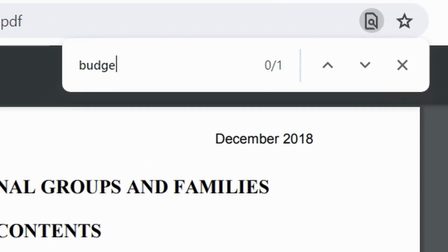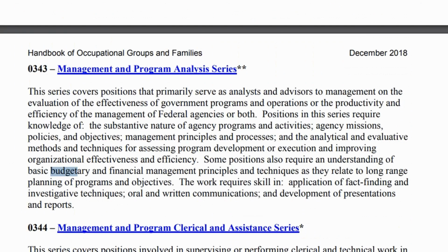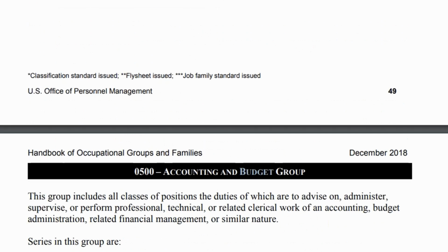So let's say, for example, you have experience dealing with budgets. We're going to do Control F and type in budget. The search for budget comes up over 20 times. This is because there's multiple job series that deal with budgets. It's completely normal to be eligible and qualified for multiple job series.